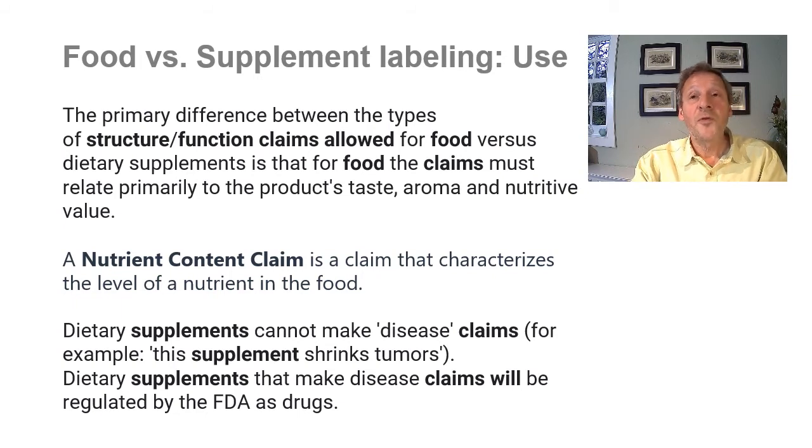So if you want to put that on the label, you should only sell it as a dietary supplement because dietary supplements do not have to be on a GRAS list. And in the supplement label, you can actually say it contains a certain amount of polyphenols because you are not restricted to ingredients which have a recommended daily intake value.